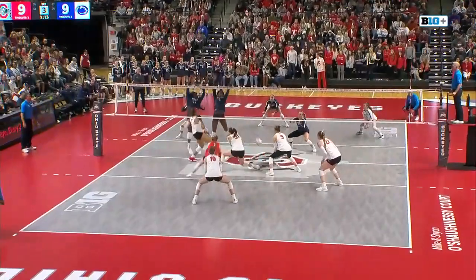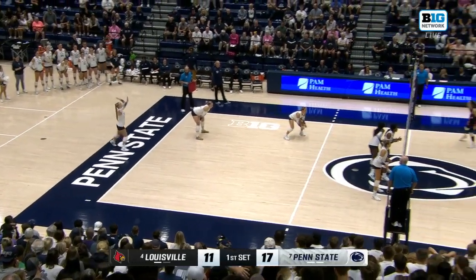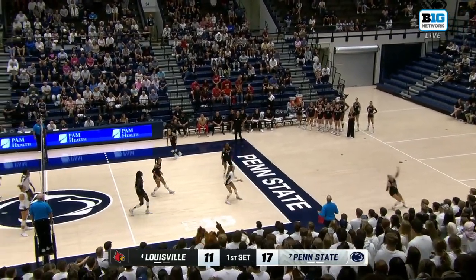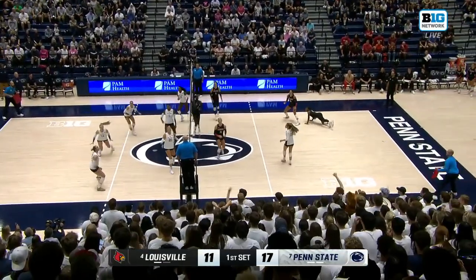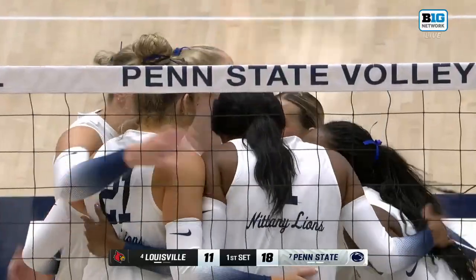Watch number 1 get there, press back over. To serve, the senior defensive specialist out of Virginia. Big serve to get Louisville out of system. They'll scramble to keep it alive. Elena Scott places it to the corner. And how about that attack out of the middle? Taylor Trammell gets going. What did you like most about that sequence, Kristen?